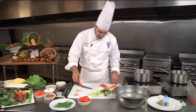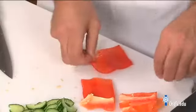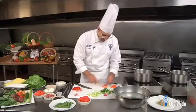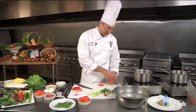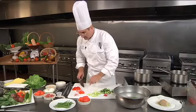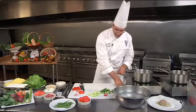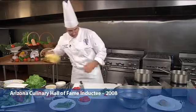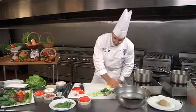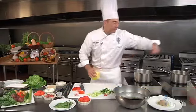I'm going to remove my seeds here. It's going to take a second to clean up. So I want to make sure that I'm not working out of my own garbage. I will create garbage because I'm working with food. Just take a second to clean up. Tighten up your station. Beautiful.